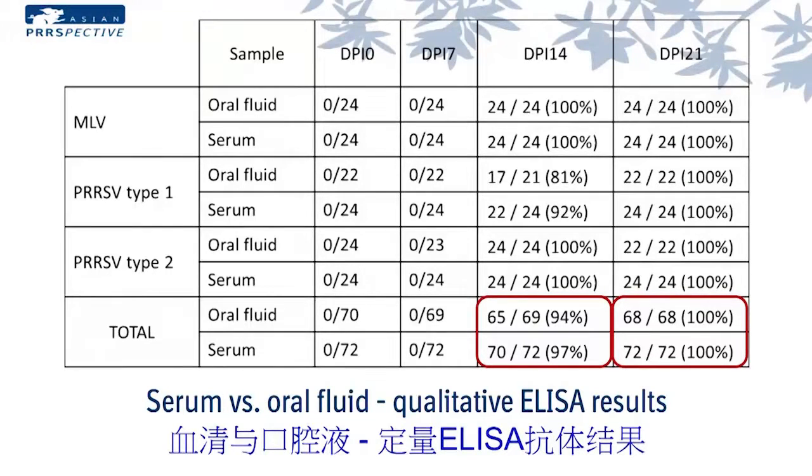We can look at the ELISAs, again, qualitatively, so yes or no, positive or negative. Here's our trial 1, here's trial 2, trial 3. Oral fluids and serum, everything's negative on day 0. Everything's negative on day 7. On day 14, we're approaching a high rate of positivity. Here in type 1, we have a little bit more positivity in oral fluid than serum. In the other cases, they're tied. And by day 21, everything is antibody positive.